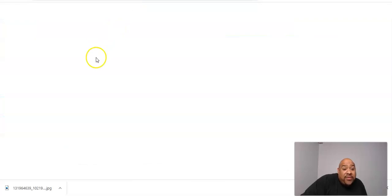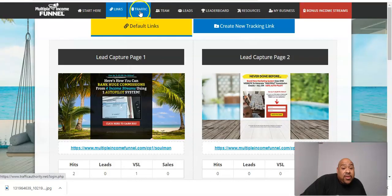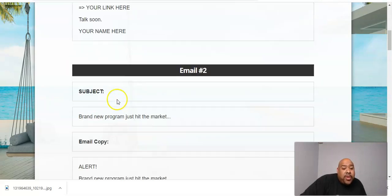And once again, as you can see here, it logs you right into Traffic Authority. And as I just showed you 2 seconds ago, guys, I'm already a member of Traffic Authority, and I position myself at the highest level. All right, leads, you're on the leaderboard. Here's some resources. If you want to promote this, if you do email marketing, check this out, and boom, there it is right there.